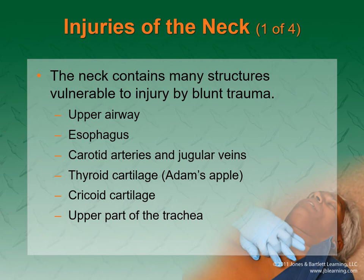All right. Injuries of the neck. Any sort of blunt trauma or even penetrating trauma anywhere in our neck can injure any one of these: our upper airway, esophagus, carotid arteries, jugular veins. Those are scary things to injure. The thyroid cartilage is also known as the Adam's apple. Cricoid cartilage is a little bit underneath that, and then the upper part of the trachea. Those are all things that can get injured.